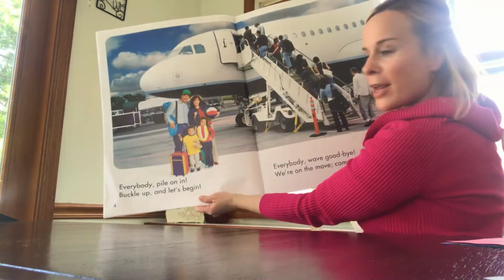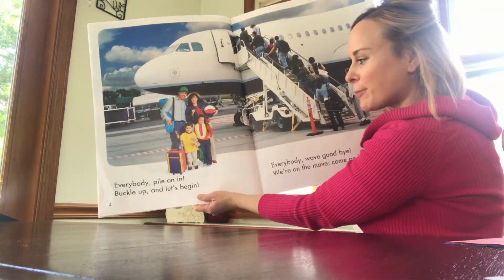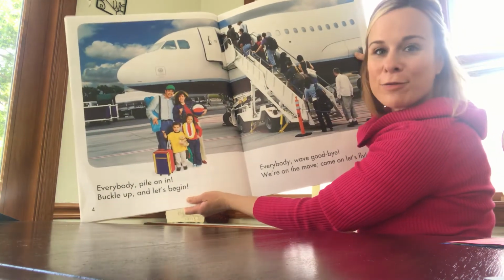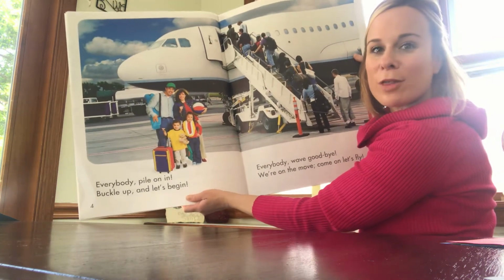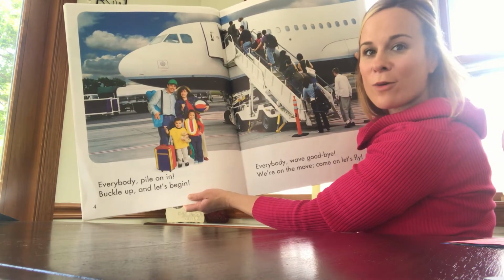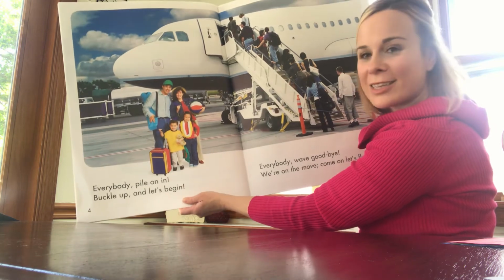Everybody, pile on in. Buckle up. Let's begin. You know, no matter where you travel, you should always put safety first. Buckle up that seatbelt, whether that's on an airplane or in a car, right? Wherever you go, try to buckle up if you can to stay safe.